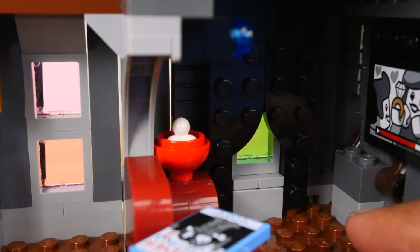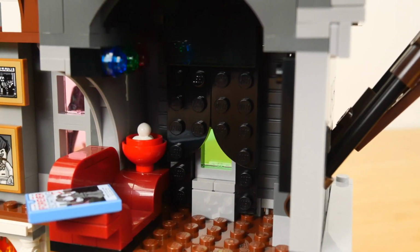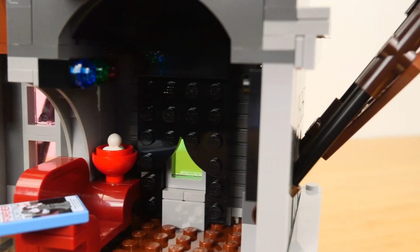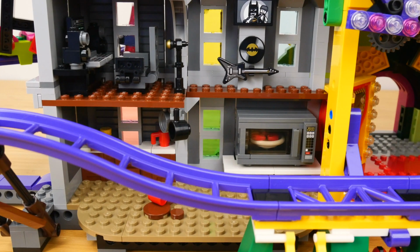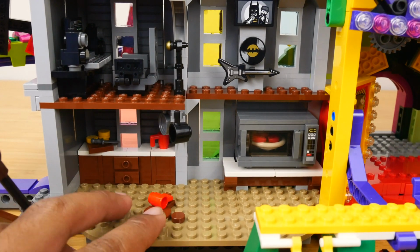You do have a little bowl of popcorn next to his singular recliner. And then, I hope it's not too dark in here, but up top you can just see some different lights for the projector. And this is the same room where the roller coaster support is coming out of the side. The left side of the mansion is the kitchen, but as you can see, it's kind of hard to get in there with the roller coaster in the way. So once again, let's just break it apart.